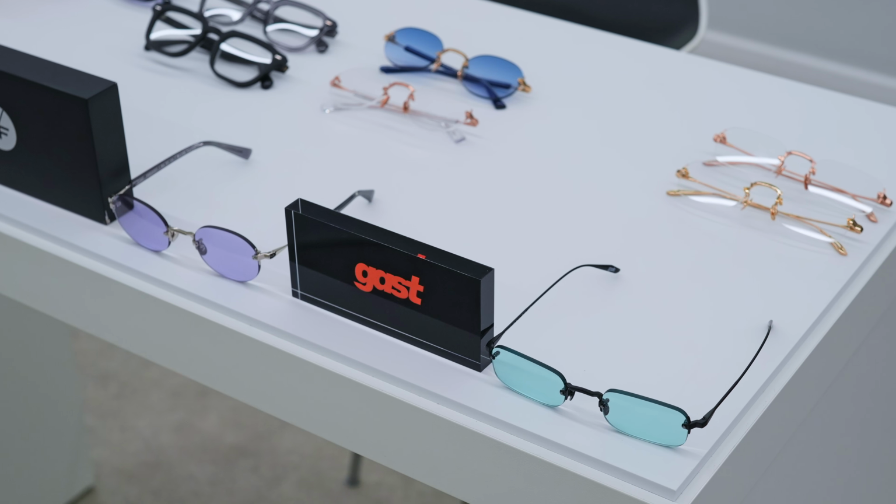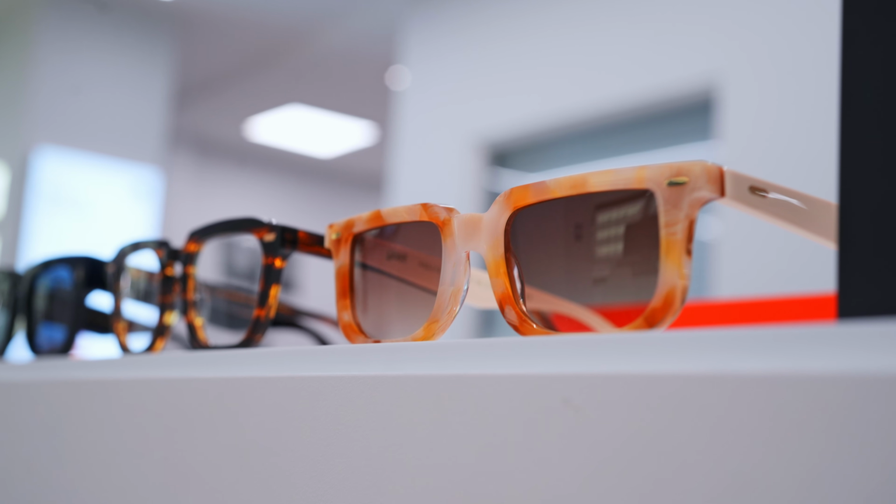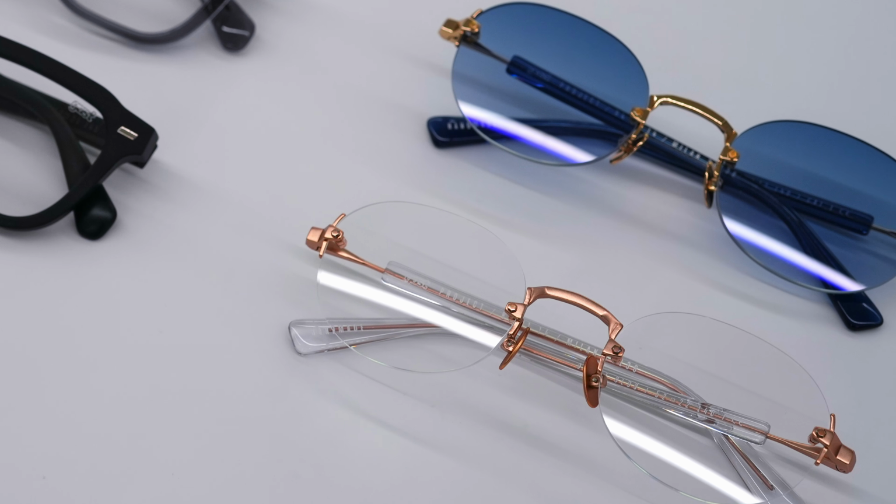We were an early adopter of the brand after I met Matteo Gastaldo, founder of Gast, in Milan last year. And since then, their collection has been growing and growing. With Gast, you get a really stylish frame that is well made, durable, and looks effortlessly cool. And the personification of that has to be their new Rimless series. These frames, which I ordered at the Silmo exhibition in Paris recently, have absolutely blown me away.